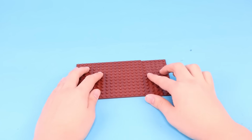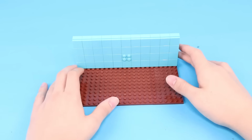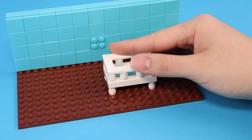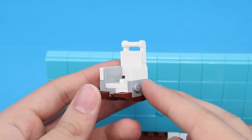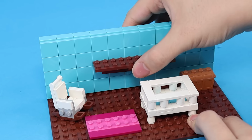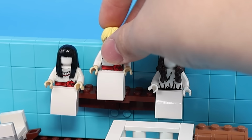Another one of my favorite movies has to be the Annabelle movie with the creepy doll. I made the nursery with a light blue wall, which we can see in the movie. Then I made a small crib along with a pink carpet, and I also added a chest with some baby stuff in there. To top it off, I added a rocking chair and this plank on which I placed two dolls and the Annabelle doll in the middle.